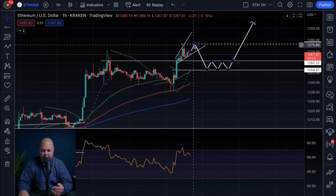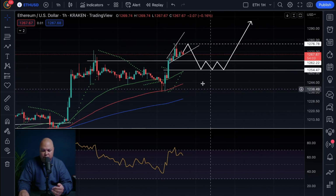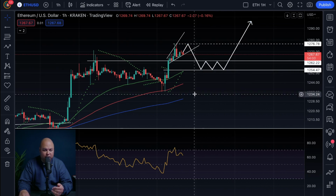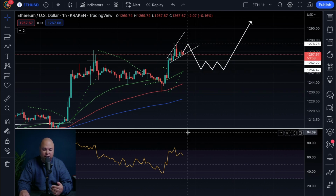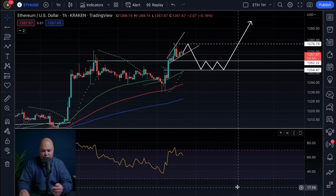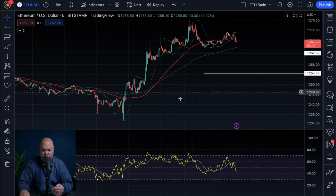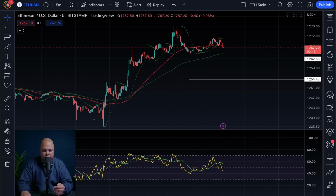What I think is going to happen is we may try to touch that top line again and then come down and bounce around within this range. Somewhere in this area here, I think we're going to make a range for a while. That's going to give the 1 and 4-hour charts time to kind of bottom out again, and then it'll give the bulls some steam to build up for the next pump up, right? We see this on the 5-minute chart as well. This kind of helps us to see.